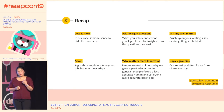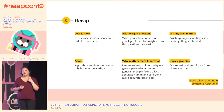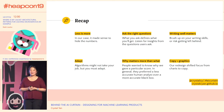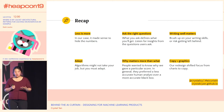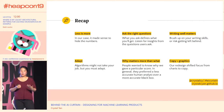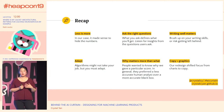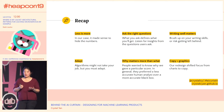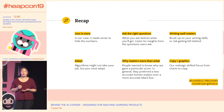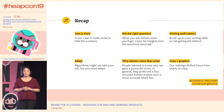And to go back to the question that someone asked me, or that a client of ours asked us earlier, the question of, are algorithms going to take our jobs? The reality is that algorithms are more likely to try to help us with our jobs, but in order to make the most of it, we have to adapt our own skill sets. And sometimes that might mean investing in skills that you might not have thought were relevant to designing machine learning products in the first place.